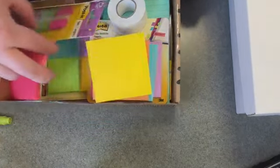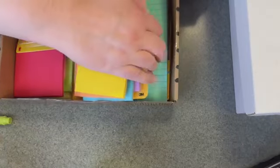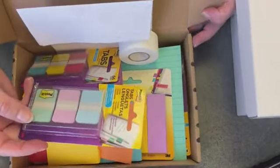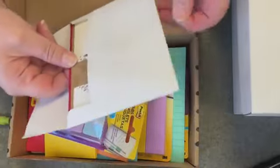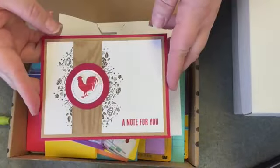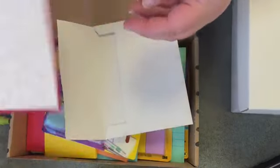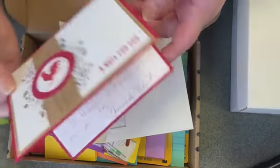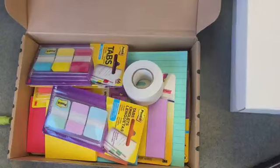Look at that. She sent me all sorts of shapes and sizes. Oh my gosh. This is going to be so much fun. Look, there's some big ones in here and then tabs to mark your catalog with. And then let's see what her card says. Oh, how cute. Look at that rooster. A note for you. Oh, her father-in-law worked for 3M, so they have a lot of 3M products. That's really cute. So, anyways, very fun.